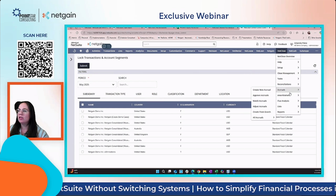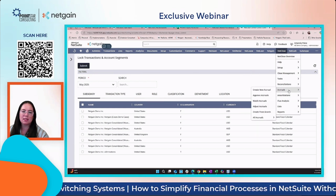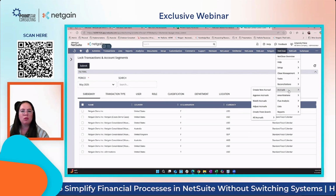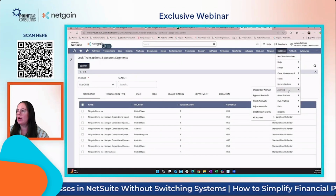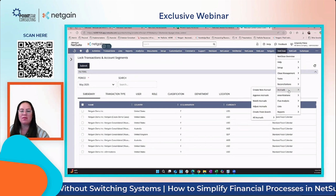Additionally, we also have accruals and amortizations. These have some subledger enhancements to some of the native solutions that you might be familiar with. One of the enhancements to accruals is the ability to create from a search, so you can look at specific transactions that you want to create an accrual record. Both accruals and amortizations also allow you to do modifications.